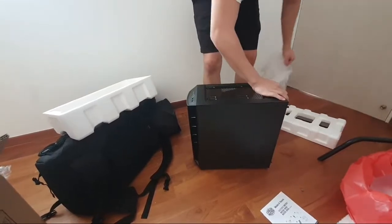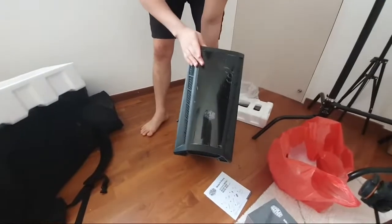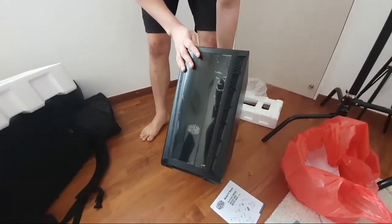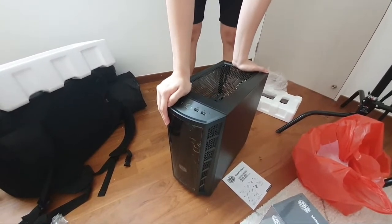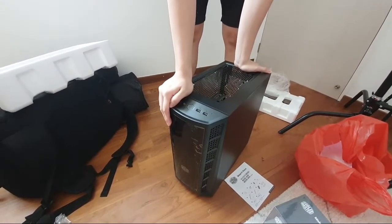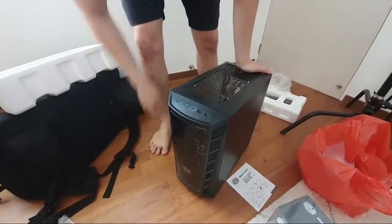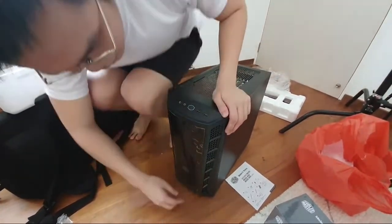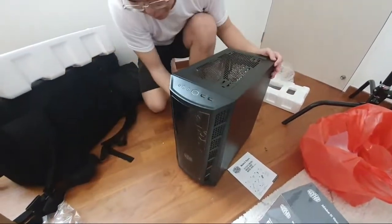Oh, it is a Cooler Master case. You know what this looks like? The front reminds me of the really old Cooler Master case. You know, the really big one, the huge one, the old series of Cooler Master case with the curved front. I really like those cases. I would peel off this plastic right now, but I want to keep it on for protection.